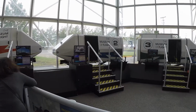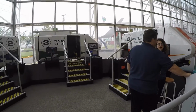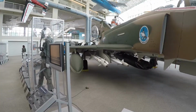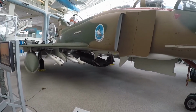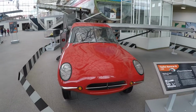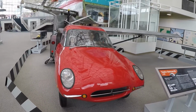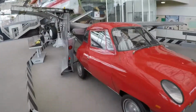Here's some flight simulators you can take. Here's a Pratt & Whitney J58 engine. It's for a Blackbird. This is the A04 Phantom. See the shark underneath? Here's the Taylor Aerocar, the third from 1968. It said a plane in every garage.